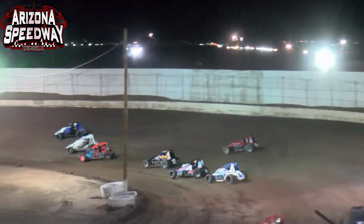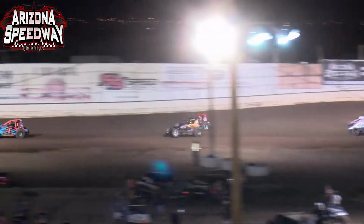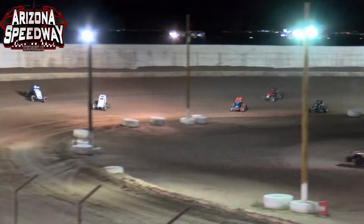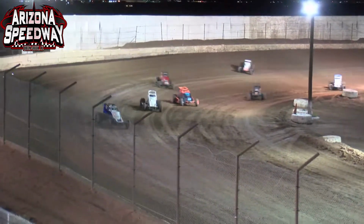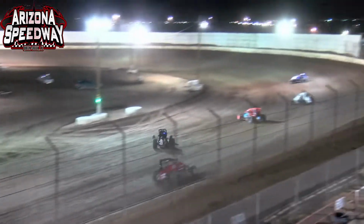4 wide into turn number 1. DeGatton trying to make the move early on Eugene Thomas. Thomas has the hammer down as he's trying to pull away from this field. DeGatton is going to try to throw a slider right off the bat. Not much on the bottom for him to work with. He's going to fall back just a few car lengths. Eugene Thomas is going to stretch his lead.